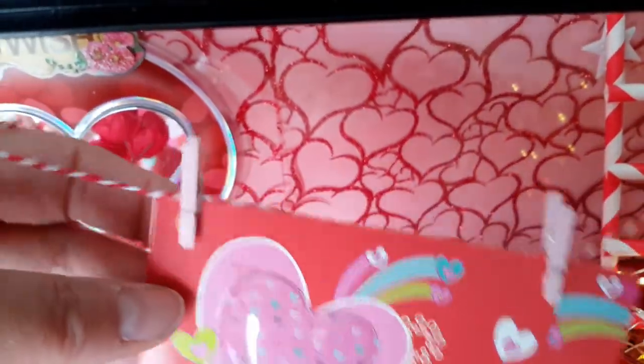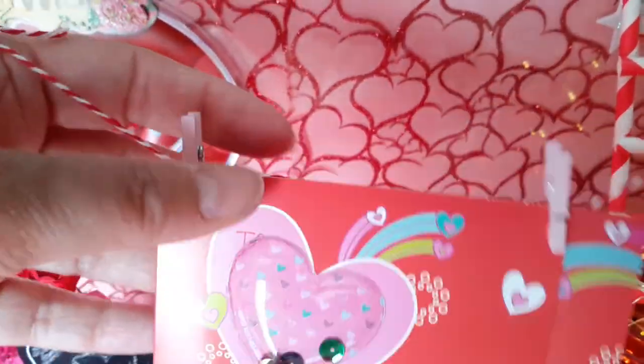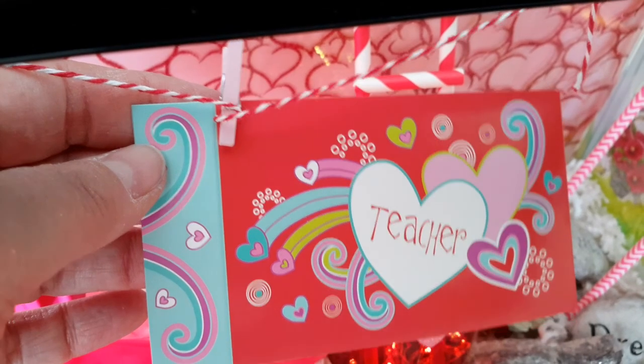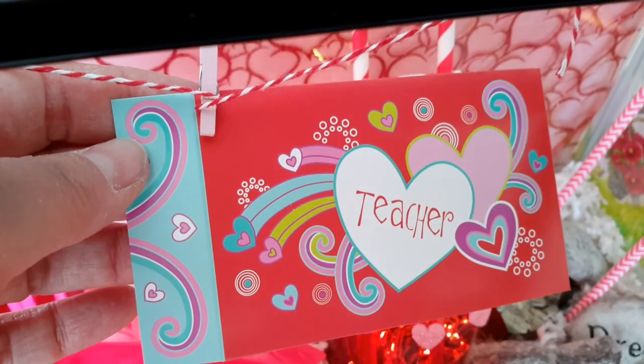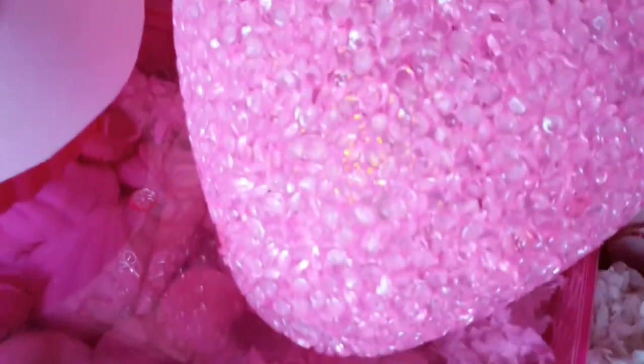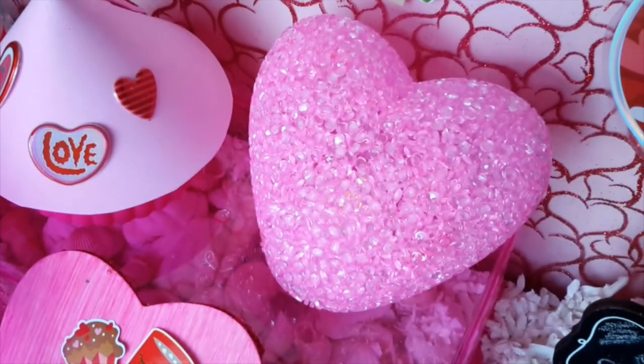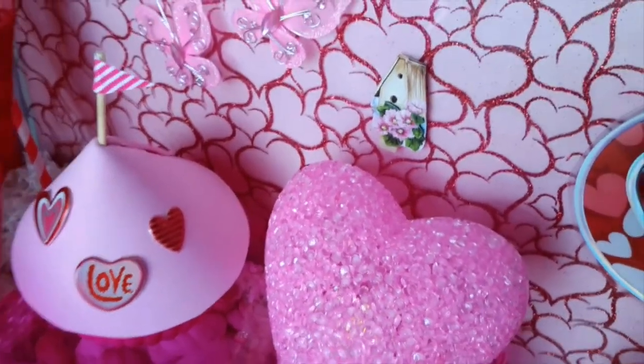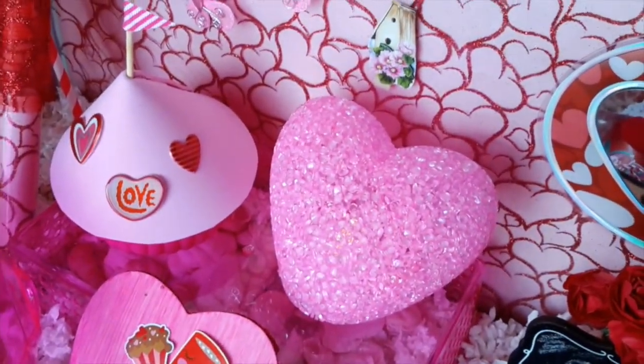Then on the back of this card it says teacher, which is kind of fitting since I try to teach my hamsters new things and they also teach me new things. Funny how that is. Now moving on here, we have a pink heart with a flickering votive light inside. That flickering light is yet another dollar store find. You can get those at Dollarama or your local dollar store.